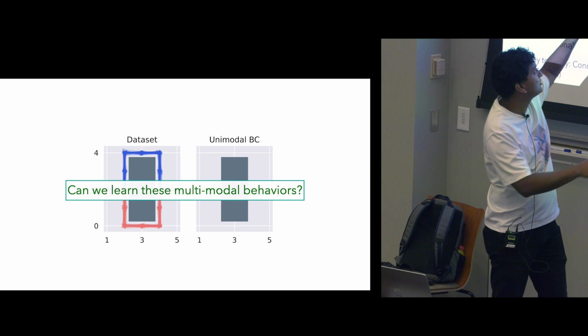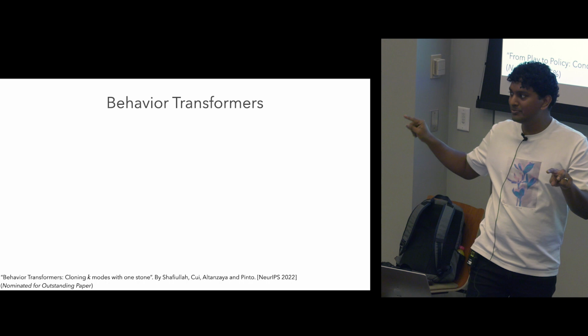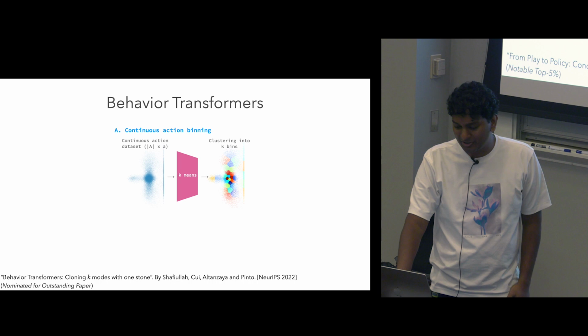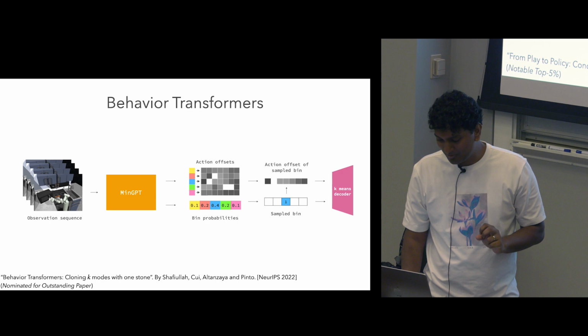From these current and future subsequences, I'm going to try to predict the sequence of actions to take me from where I am right now to where I should be in the future. I'm going to do this prediction using the behavior transformer architecture I've shown. So it's quite simple to train. You take arbitrary subsequences, train this model, and with this you can do something quite interesting.